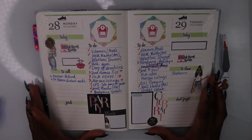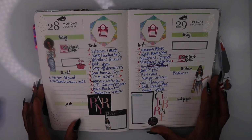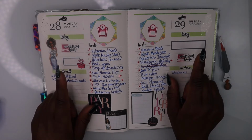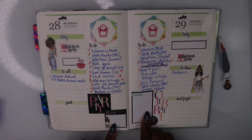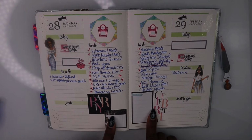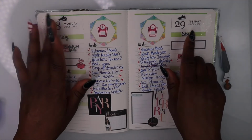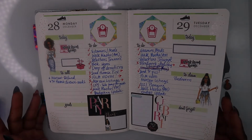So this is my Monday, Tuesday spread. I put in some boxes for important things that are either occurring that day or that I need to get done. I've also got boxes here for extra things that I need reminders about or to make sure that I get completed each day. I have my different sections, my scales, my steps. So I really do like the way that this turned out.